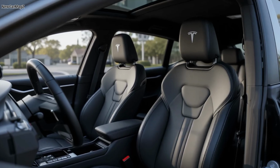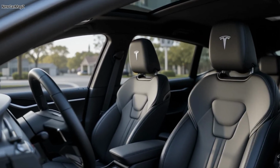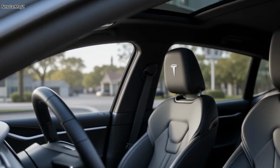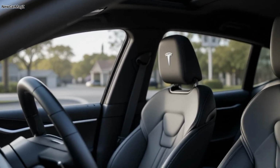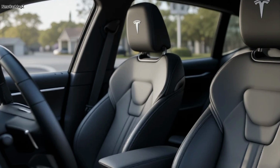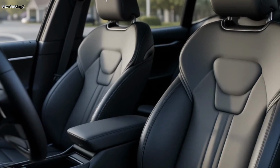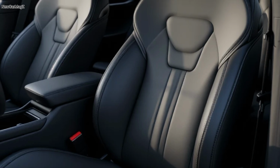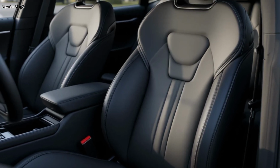In terms of materials, the cabin is a step up from older Tesla models. The black vegan leather seats feel premium, and the fit and finish are finally at the level you'd expect in a luxury SUV. The wood trim is real, there's ambient lighting, and even the air vents are hidden, airflow is controlled digitally from the screen.